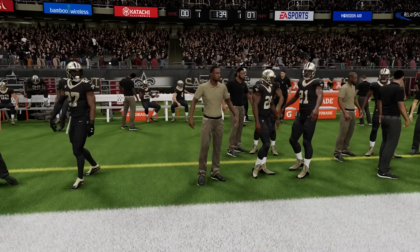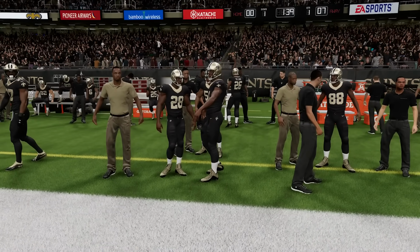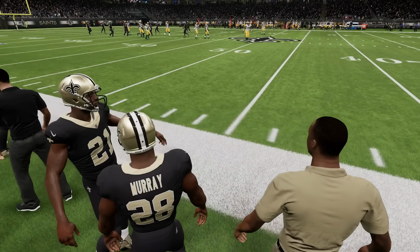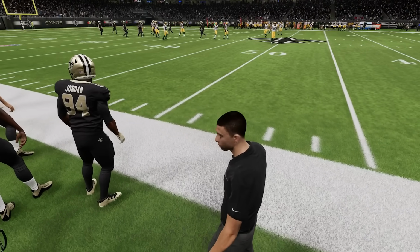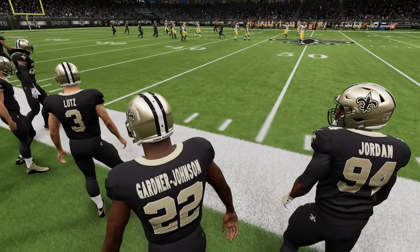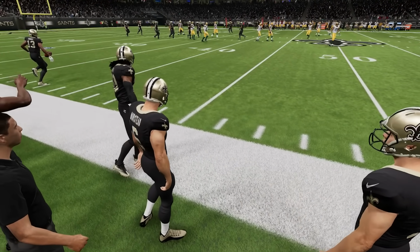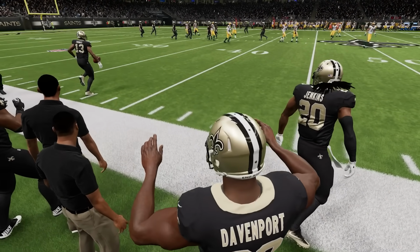Malcolm Jenkins right there, but right beside him, Latavius Murray, that's not Latavius Murray, that's not his face, he has no equipment on. However, when you look at the backs, they do all have their name. You see Murray's name is there, even though that's not his real player model. That's really Cameron Jordan, you can tell because he has equipment, he looks real. You can see Gardner Johnson and Will Lutz, they all have their names, but they do not have their actual faces. So while some of the sideline is real players, some of them still aren't truly real players.